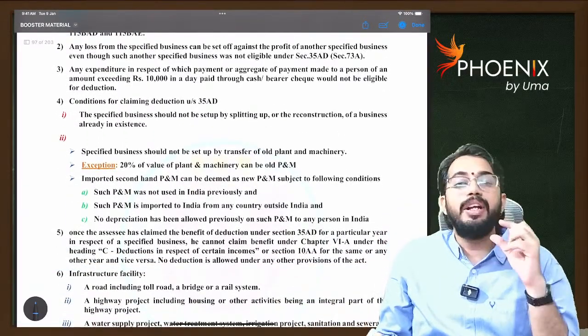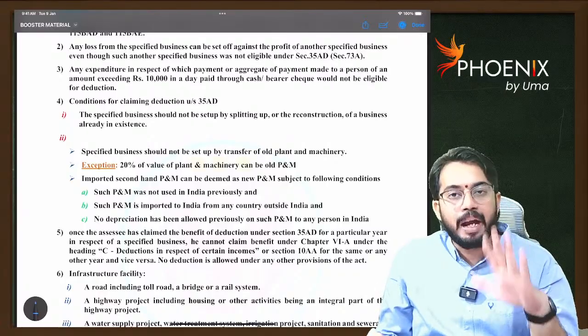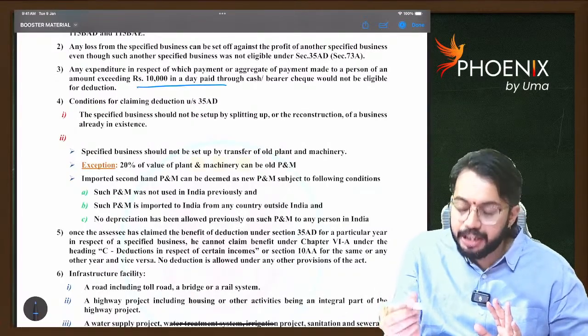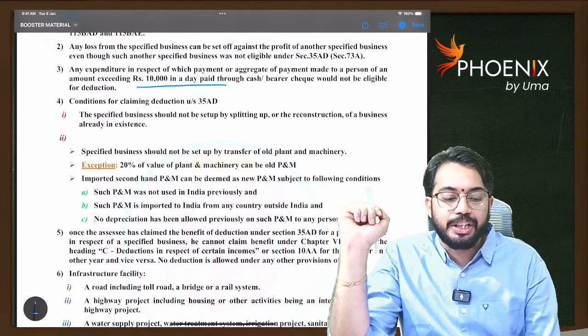Next, when you are incurring revenue expenditure or capital expenditure, per person per day, if you are making payment, you should make payment by way of bank transaction. If you make cash payment, then that expenditure will not be allowed as deduction. Okay.